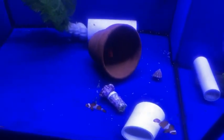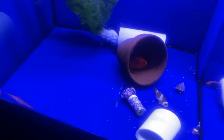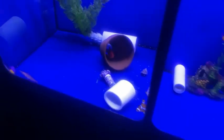Also, a beautiful flame angel. This one in the flower pot. I think it's coming back out. Let's see what you got. You can almost see the color through the flower pot.